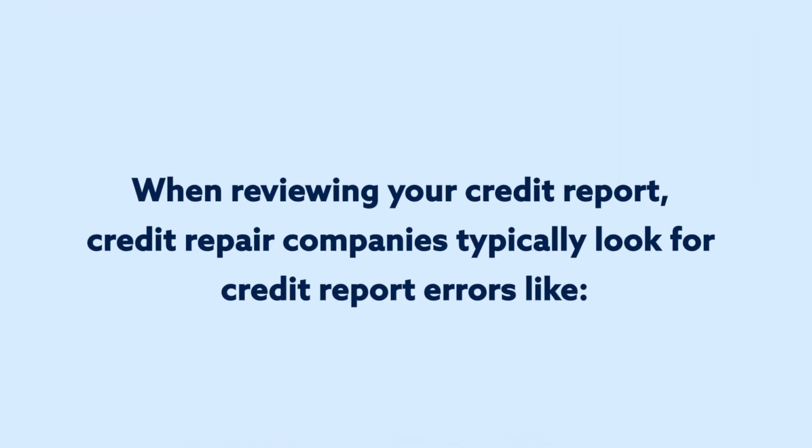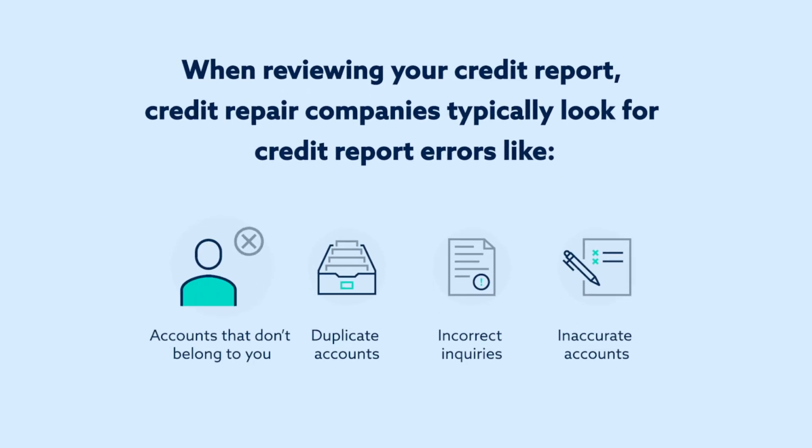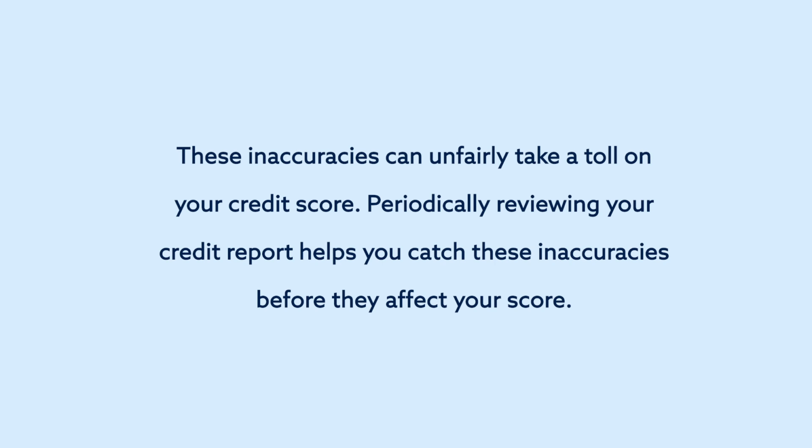When reviewing your credit report, credit repair companies typically look for credit report errors like accounts that don't belong to you, duplicate accounts, incorrect inquiries, inaccurate accounts. These inaccuracies can unfairly take a toll on your credit score. Periodically reviewing your credit report helps you catch these inaccuracies before they affect your score.